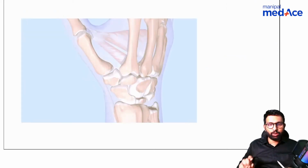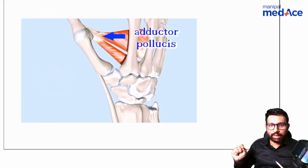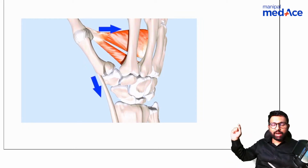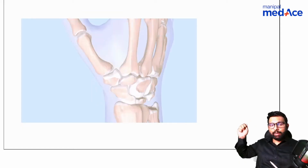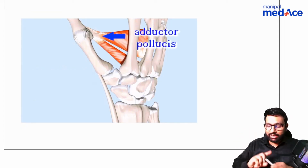Let's look at the second one. Look at this animation carefully. You can see the abductor pollicis longus. You can see the adductor pollicis as well. Can you see how, when there is a fracture at the base of the first metacarpal, one of the fragments is getting pulled by the ligament. This is resulting in not just a fracture, it is resulting in a fracture dislocation.